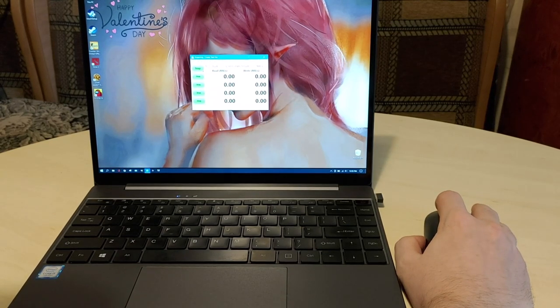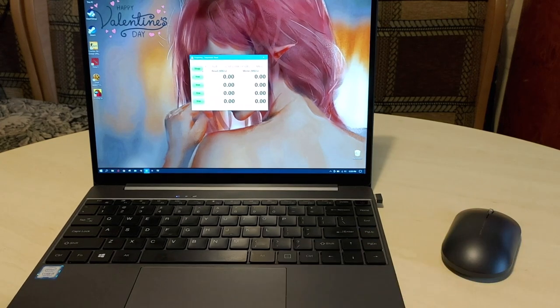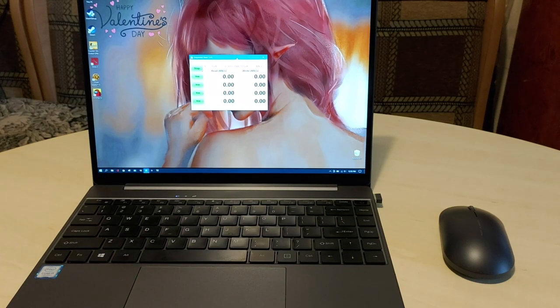For this, I have used an application called Crystal Disk Mark. As I mentioned in my previous video, this is a SATA 3 type of SSD, so you can't expect speeds as good as for an NVMe type of SSD. Still, I think the speeds are quite decent. I'll let you see the results on your own.